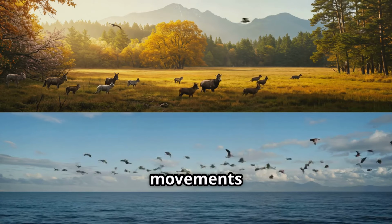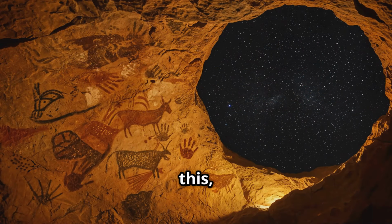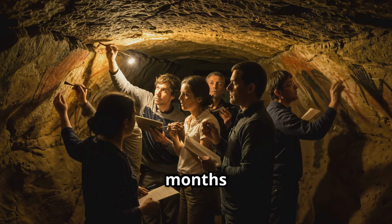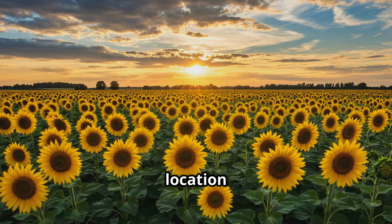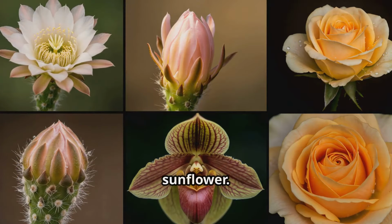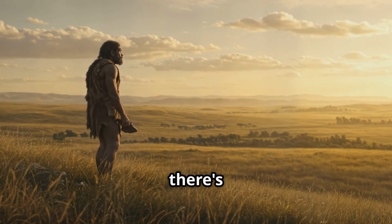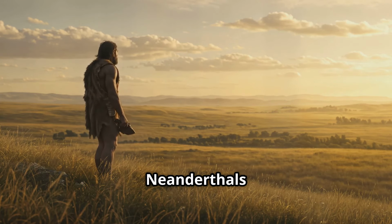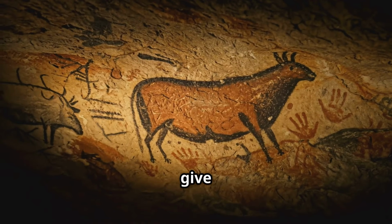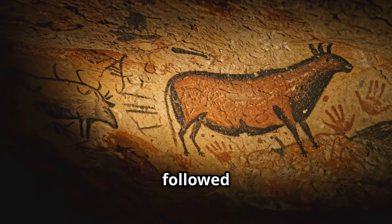The hunter-gatherers had to go from wandering around with the animals to trusting the science and technology of agricultural civilization. This following of the movements of animals was seasonal or astronomical. As of writing this, archaeologists have shown the dot markings on the cave paintings were the number of months that animals moved from location to location and gave birth. Plants follow the movement of the sun across the sky, like the sunflower, and blossom at the right temperature. Animals hibernate. There's even recent evidence that Neanderthals hibernated. They move to certain mating grounds based on the seasons and give birth seasonally. And the hunter-gatherer Homo sapiens followed them.